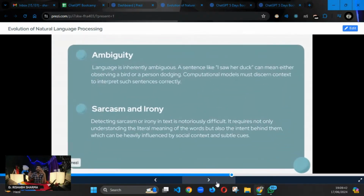What do I mean when I say that it cannot understand the ambiguity, right? So let us understand by this example. When I say, okay, I saw her duck, I saw her duck. With this sentence, there are two meanings. Here, duck could refer to a bird, or it could refer to a person dodging. This is the ambiguity which it cannot understand.